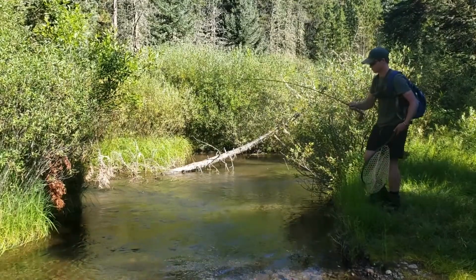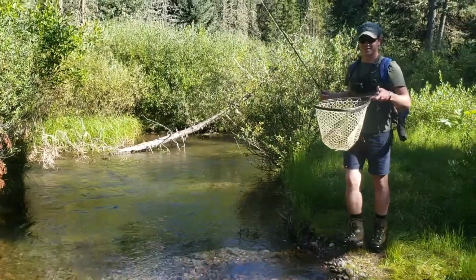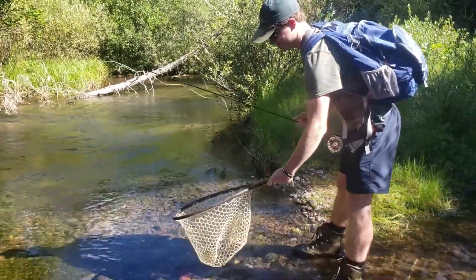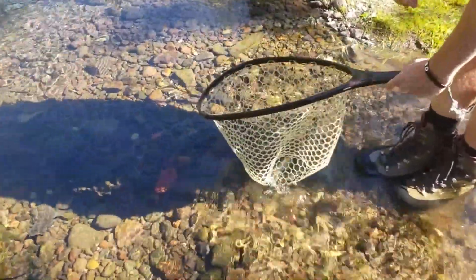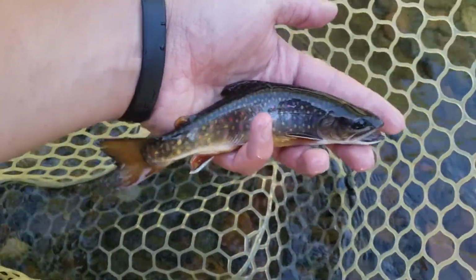There we go. There's one. Little guy. Oof. All right, here's this little brook trout. Just a tiny guy. Send him back. There's plenty more to be caught.